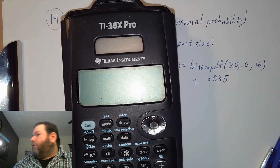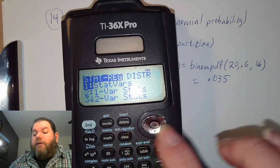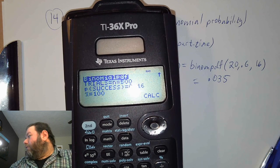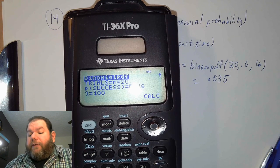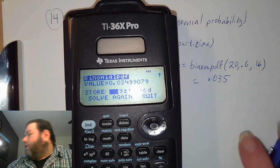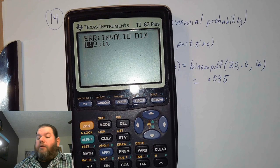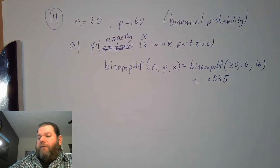It's actually much easier on the 36 and the 84. We do second data, go over to distribution, we arrow down to binomial PDF, which is much earlier on this calculator. Single value. So trials, there's 20 trials, n equals 20. Probability of success is 0.6. And x is the number of successes, which is 16. We calculate. See that we get the same number, 0.035. Okay, so we're able to get those values.